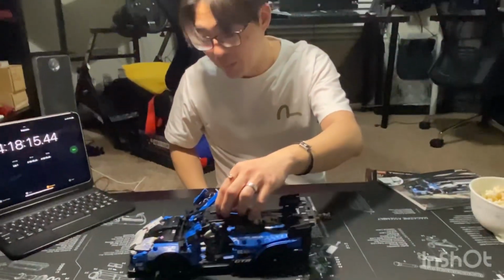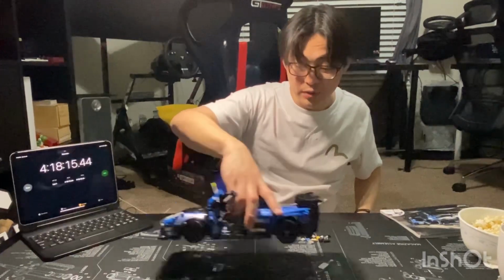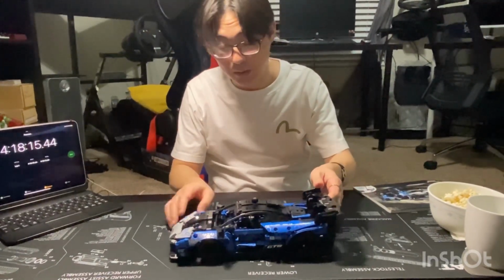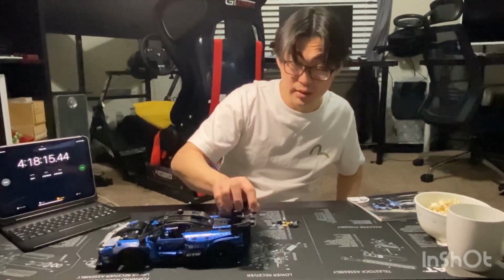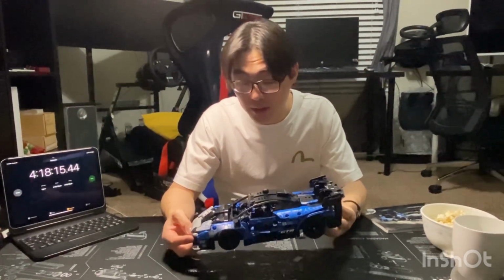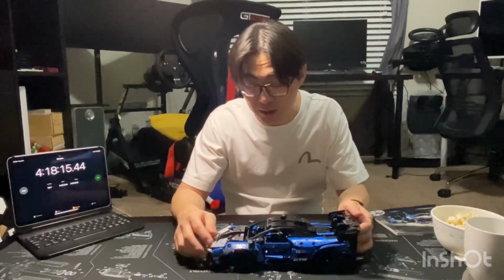Again, you have the moving steering, even on this small model. I know on the bigger models, I've heard that the detail is just insane. Even the interior detail and, you know, slight details on the outside you wouldn't expect from a Lego model are all present. So yeah, there you have it. This was literally my first time building one of these, and as a first time builder with zero experience, it took me 4 hours and 18 minutes.